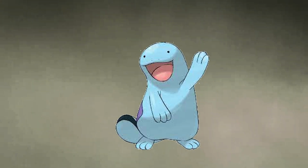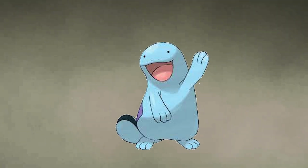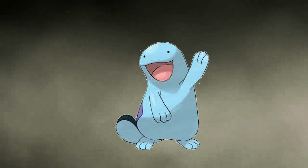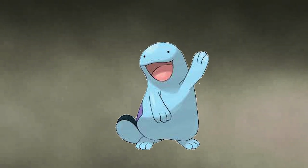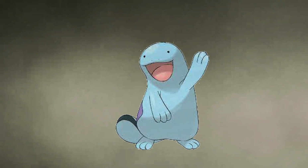Pokemon Ruby, Sapphire, Emerald, Omega Ruby, and Alpha Sapphire. Quagsire hunts for food by leaving its mouth wide open in water and waiting for its prey to blunder in unaware. Because the Pokemon does not move, it does not get very hungry.